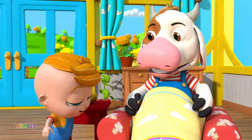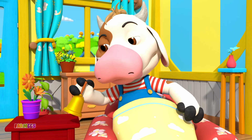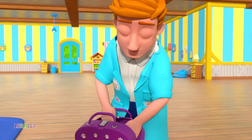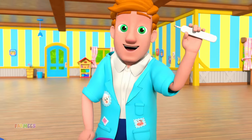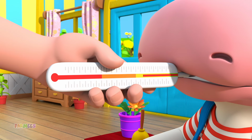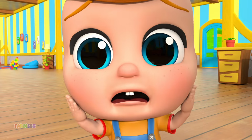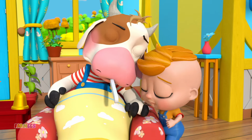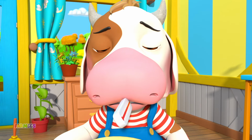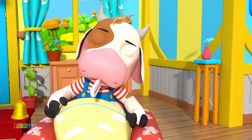Something, just ring the bell. Dear Mumu is feeling ill. The vet is here to give you a pill. Now sleep well with Daddy Joe.